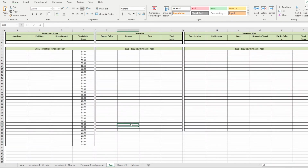All right, moving on to tax. Now this one is a simple one. I basically keep track of 3 things for my tax. I keep track of my work from home. I keep track of anything that I basically have a receipt for, and I keep track of my travel for work. So in the first column here, work from home, the start date, let's say it was the 1st of the 1st, 2022.